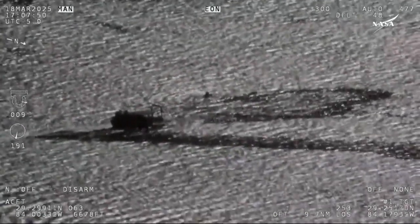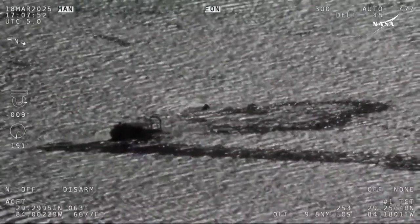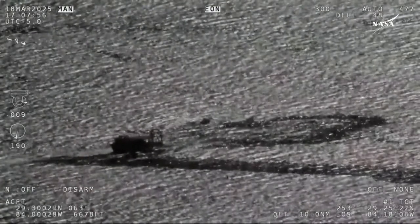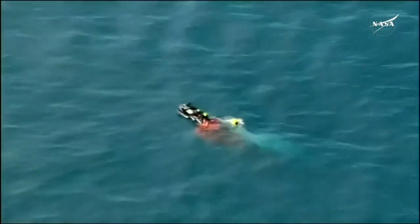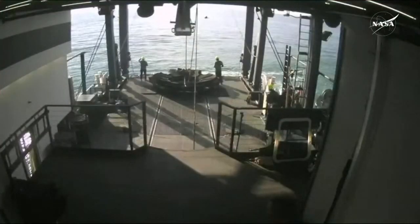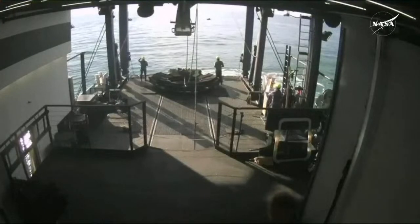Freedom, SpaceX, comm check. SpaceX, this is Freedom. We have you loud and clear. Copy that, Freedom. Have you loud and clear as well, and Dragon to Ground is no longer private. Understand, thank you.